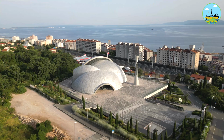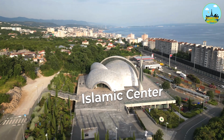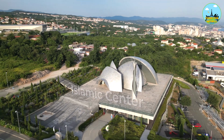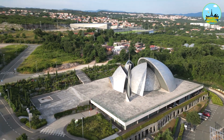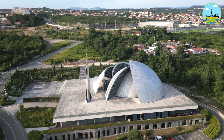We can't forget the stunning Islamic center of Rijeka, a modern masterpiece of architecture that truly stands out. Unlike traditional Middle Eastern mosques, this one has sleek lines and a minimalist vibe that blends beautifully with the lush greenery surrounding it.